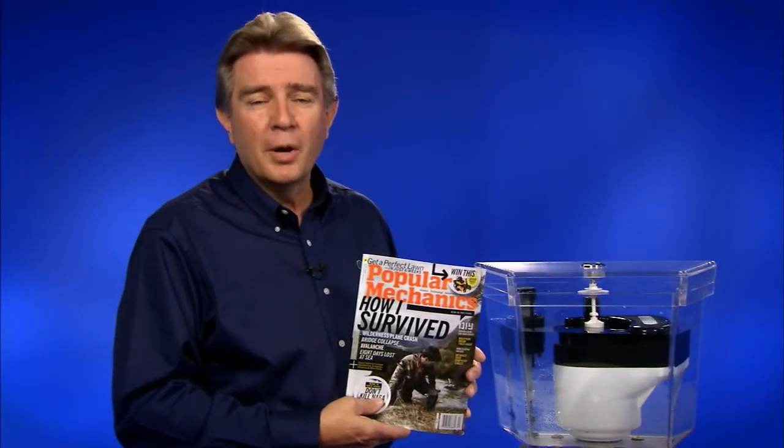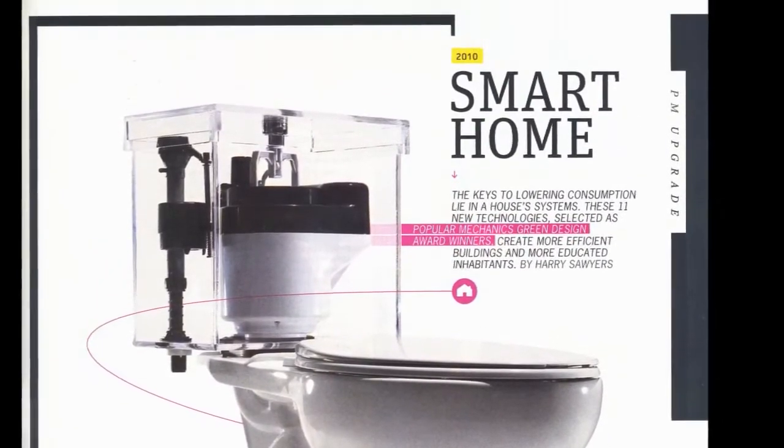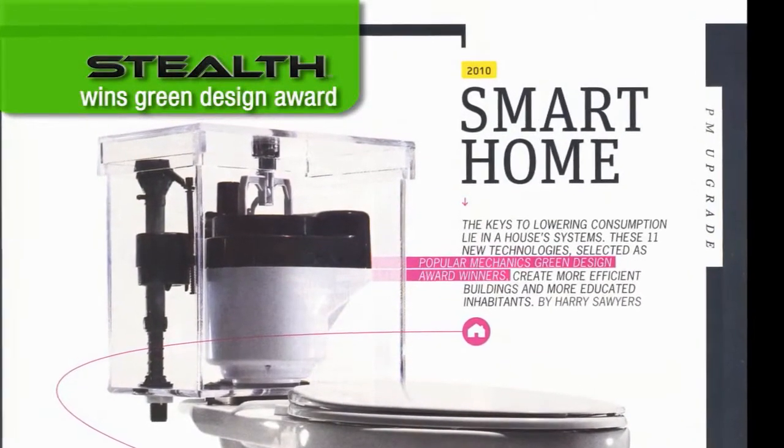We're proud that Popular Mechanics magazine selected the Stealth flushing system as one of 11 winners of their 2010 Green Design Awards for products that create smart homes and more educated inhabitants.